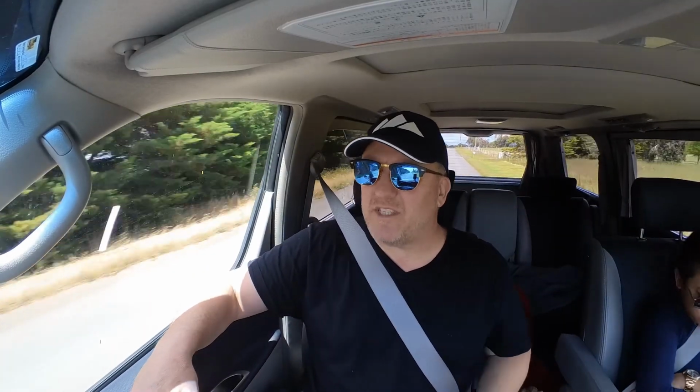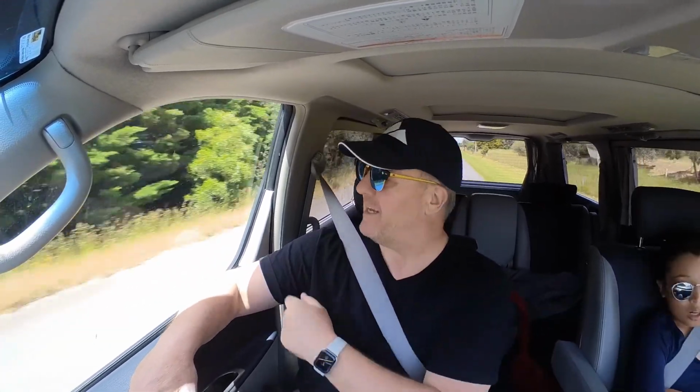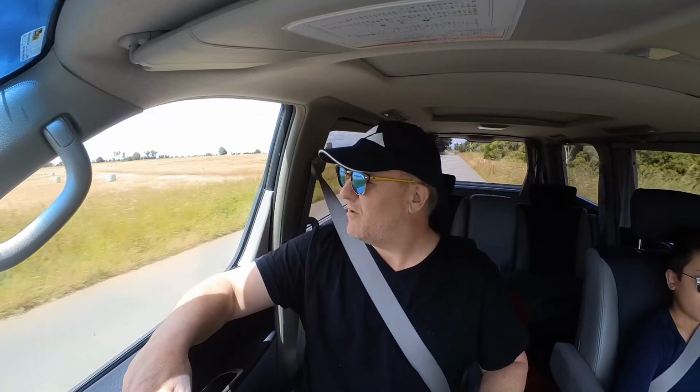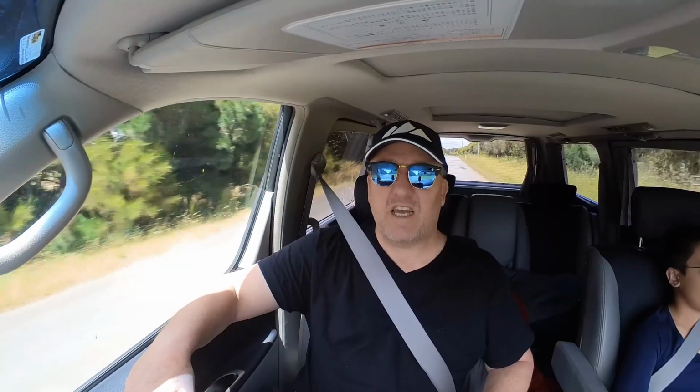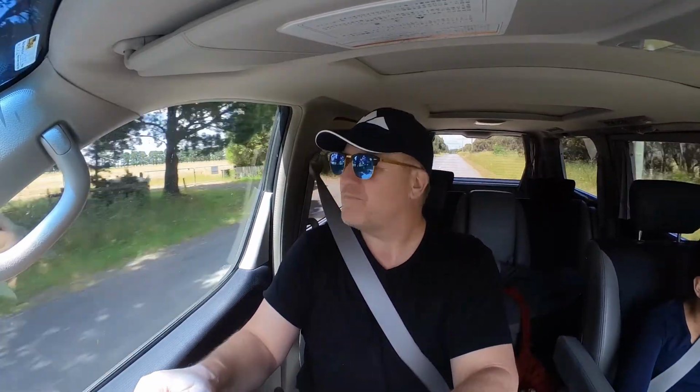The trouble with all of these areas here is it's all farmland. Farmland. Farmland. Farmland. Private property. Can't go in there. It's all private bloody property, which means I can't just wander in there and take photos. What a pain in the bum.